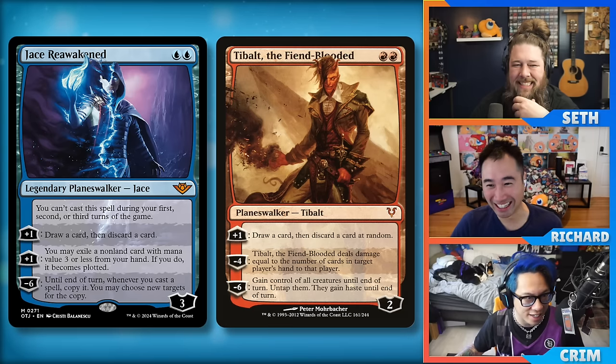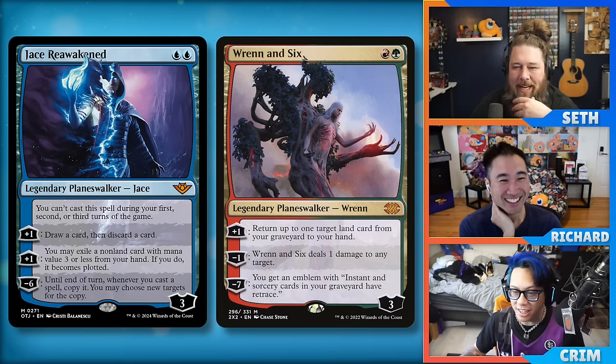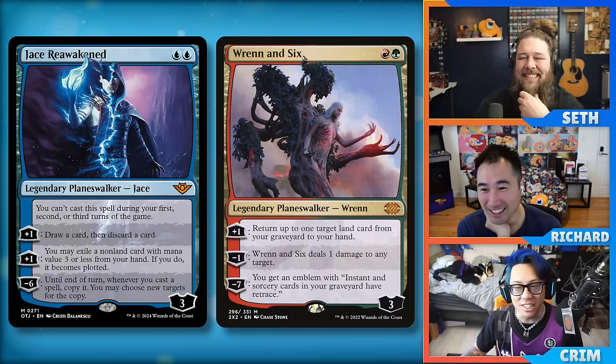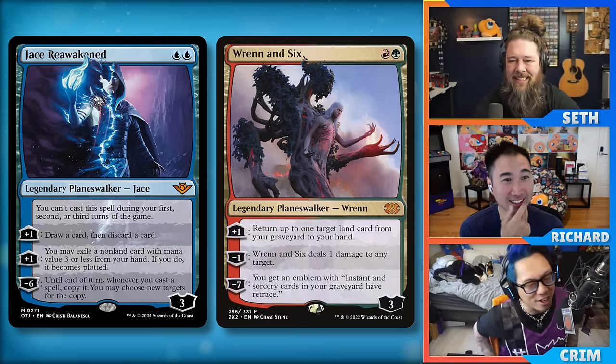And then there's Ren and Six. Right? Him and Ren and Six. So now three. Jace is in between. I'm pretty confident it is somewhere in between Ren and Six and Tibalt. Exactly where, I don't know, but it's somewhere in there. It's definitely not Ren and Six, but I think he's in a category of his own, right? It's nowhere near Tibalt bad.